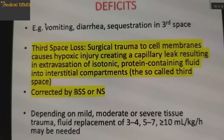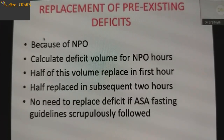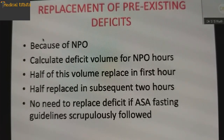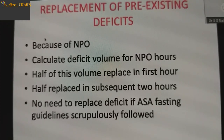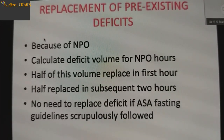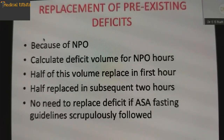Now, replacement of pre-existing deficits, and this deficit usually occurs because of the NPO status. We should calculate the deficit volume for NPO, the number of hours the patient was kept nil orally. For every hour we can calculate the 4-2-1 by the Holiday-Segar method, and then multiply it with the number of hours the patient was kept NPO. Of the total volume calculated, half is usually replaced in the first hour of surgery, and the next half in the subsequent 2 hours. That means 1/4 in the second hour and 1/4 in the third hour.